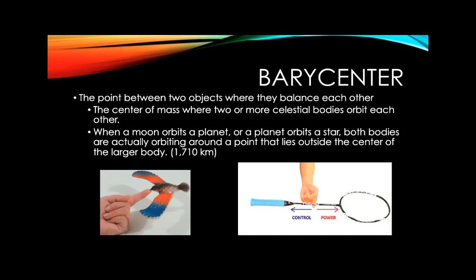Can anybody think of another example where we might be able to balance? A seesaw, right? Okay, so does a seesaw always balance? No, right? Because what do you have to make it balance? 2 people, okay? And the 2 people have to be about the same weight, right? Okay, or we would have to add something to one side in order to make it balance, okay? So the barycenter is the point between 2 objects where they balance each other out. Super, super important.